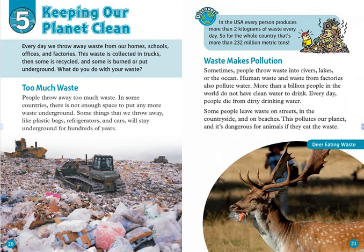Too much waste. People throw away too much waste. In some countries, there is not enough space to put any more waste underground. Some things that we throw away, like plastic bags, refrigerators, and cars, will stay underground for hundreds of years.